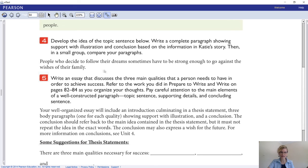People who decide to follow their dreams sometimes have to be strong enough to go against the wishes of their family. This is a topic sentence. Now you continue the writing for it to become one paragraph. Go ahead, pause your video.